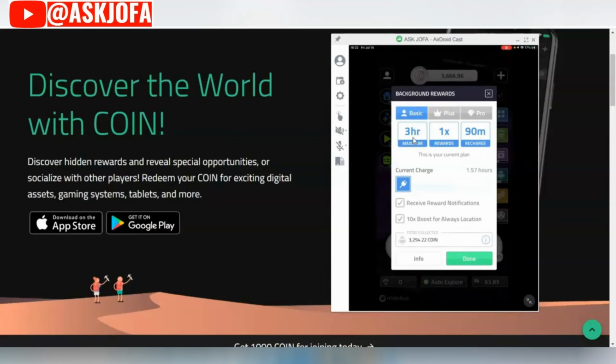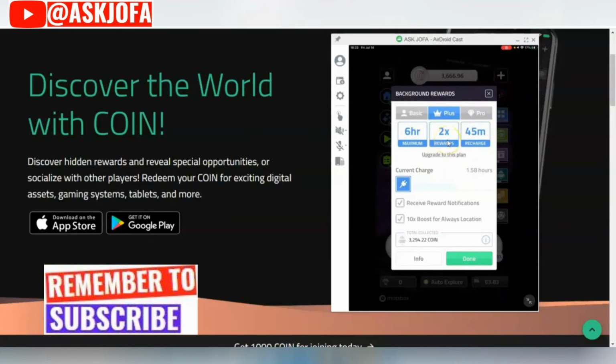Because I'm using the free plan, my basic background reward is 3 hours. That is only 3 hours you get reward at the background. You have to work 90 minutes to activate another 3 hours. If I'm using premium that you pay, within 6 hours, the app will keep on rewarding you. Pro will reward you for 9 hours.